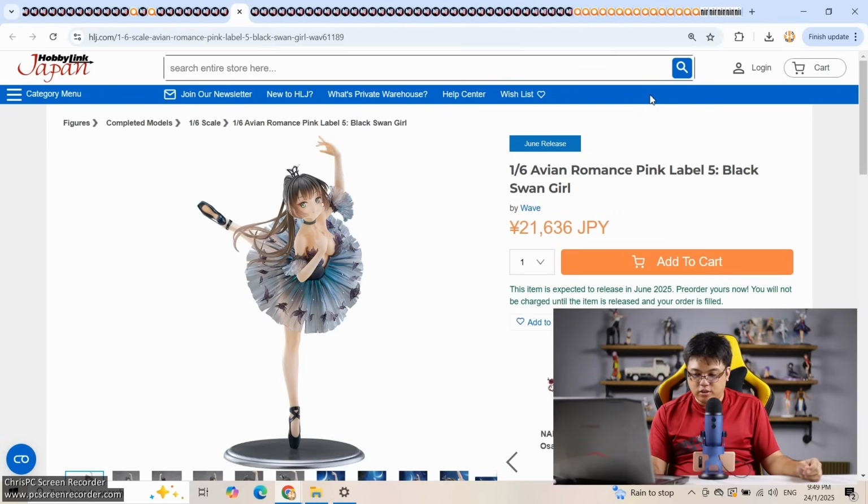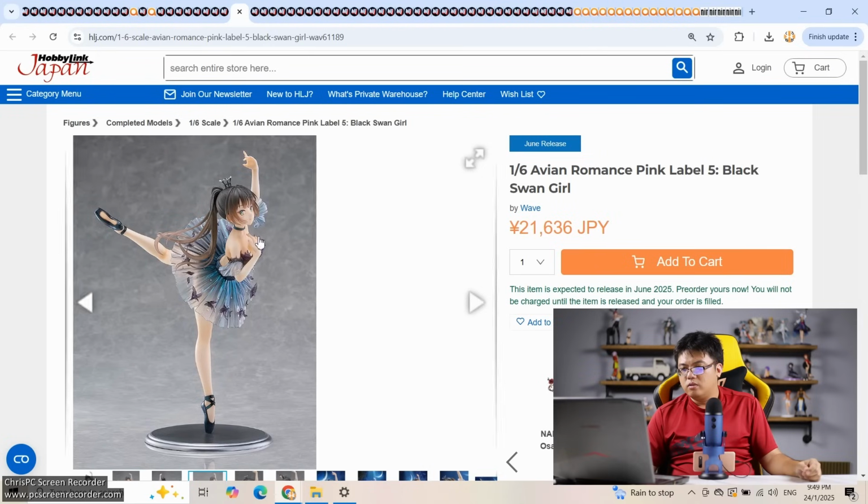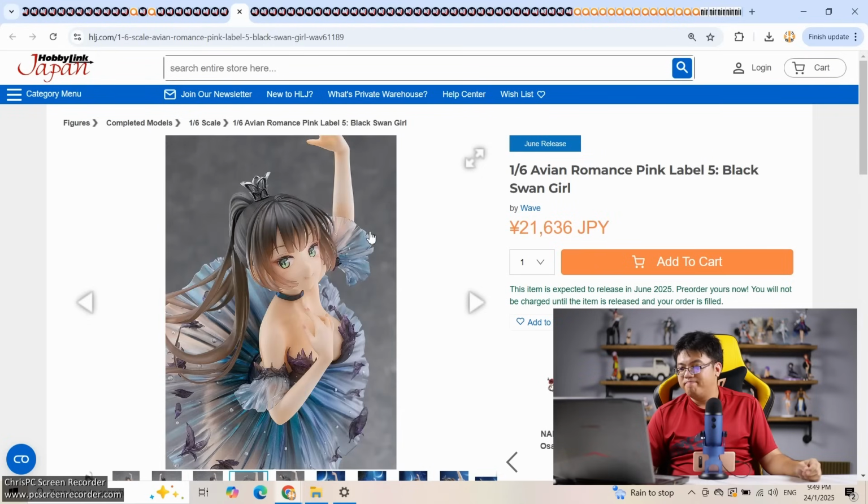So this is also the prettiest Avian Romance scale figure I've seen to date. There were like 2 or 3 of them in the past, which I can't remember which company, but they were wearing pink colored dresses. Yeah, those were fine, right? But this is the prettiest so far. Maybe it is the dress, for reasons I'm not too sure. This is stunning, man. Wow, the dress is quite something.